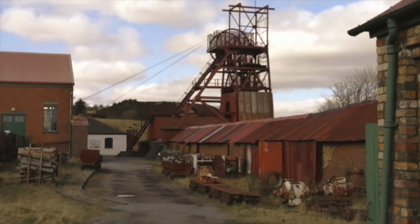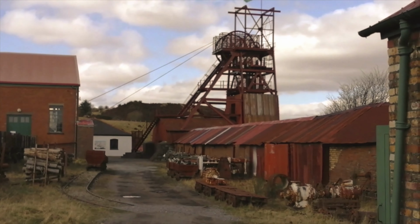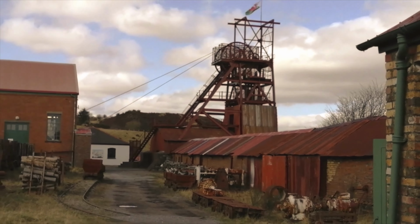Like the tour guide said, it closed before the strike, so it never went through what it did, or what could have happened to it. But we're going to just carry on now, just having a look around. There's some equipment I'm going to show you. I don't know if you can see it there, but the wheel is working. And that building where I'm pointing is the winding house, so we're just going to have a quick little look at that if we can.